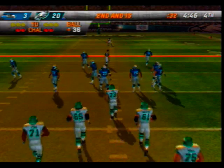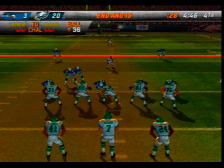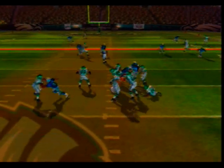Second and 15. Ball on the 36-yard line. Roethlisberger will work out of the shotgun. Watch the ball. Dropping back with the throw.